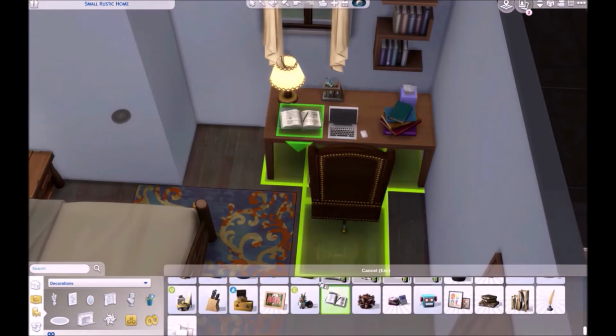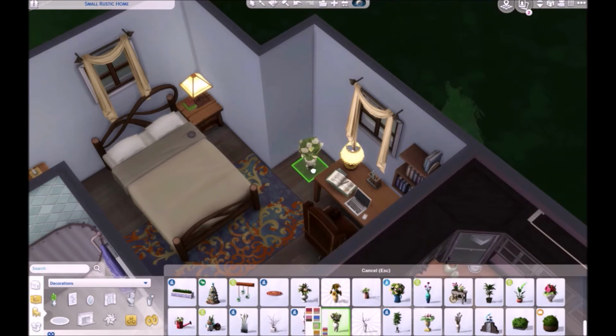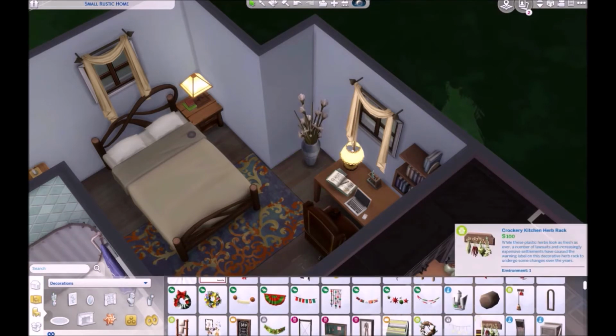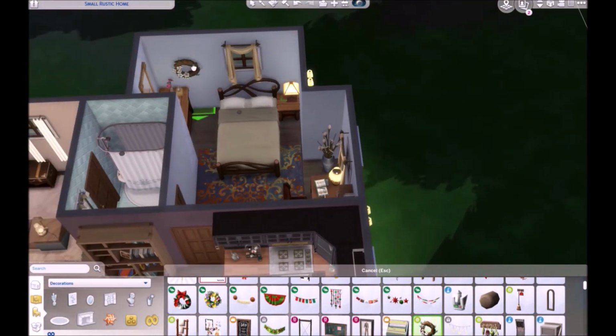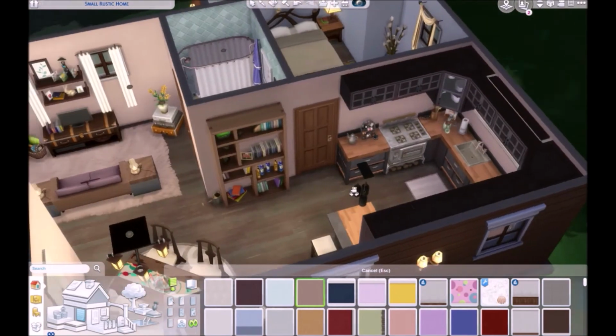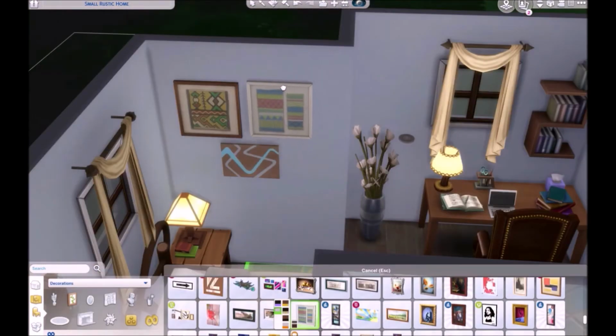But yeah, this room turned out really nice, and I do make some changes, and you'll see them obviously, but I end up removing this plant that I'm putting in now, and I put a door there so you can access the pool out back. I think I'm almost done on the inside.